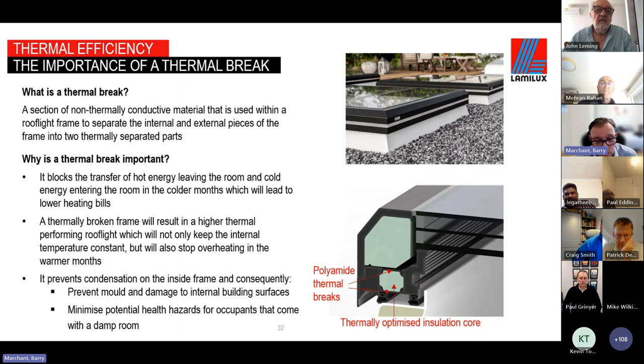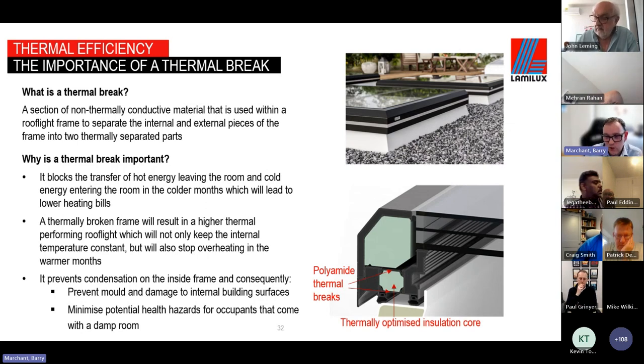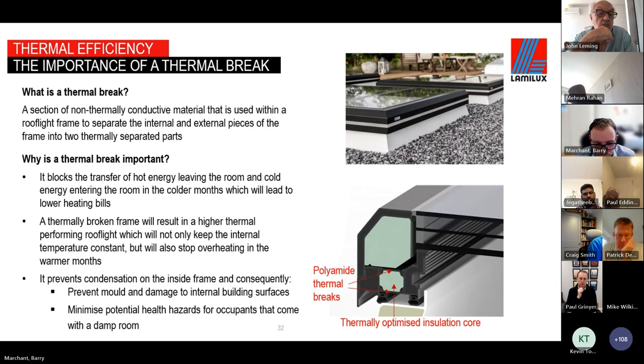Now, a thermal break is a section of non-thermally conductive material that is used within a rooflight frame to separate the internal and external pieces of the frame into two thermally separate parts. And it's important when separating two different climates, for instance the inside and outside temperatures, as it prevents the transfer of temperature through the frame. Now, the separator material, which is used between the inner and outer frames, prevents the inside of the frames getting cold, which consequently prevents condensation on the inside frame and ultimately mold.